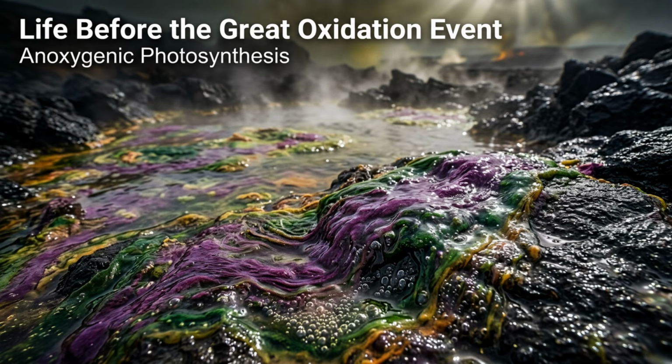The study of these modern phototrophs has required the development of specialized tools to distinguish their activity from that of plants and algae. In environments like sewage ponds or microbial mats, oxygenic and anoxygenic organisms are often intimately mixed. Pulse amplitude modulation, PAM, fluorometry has emerged as a key technique for measuring these overlapping processes.